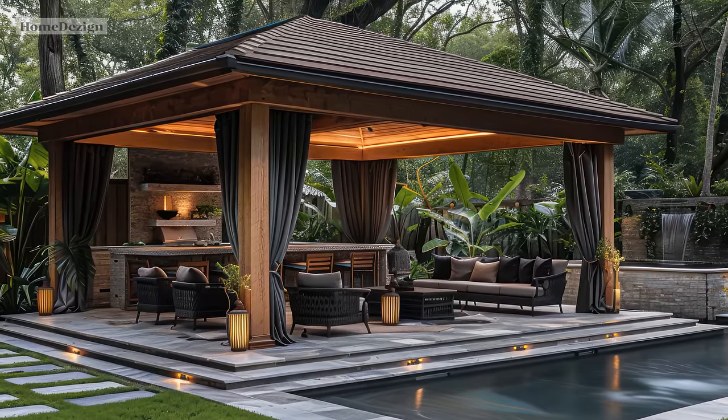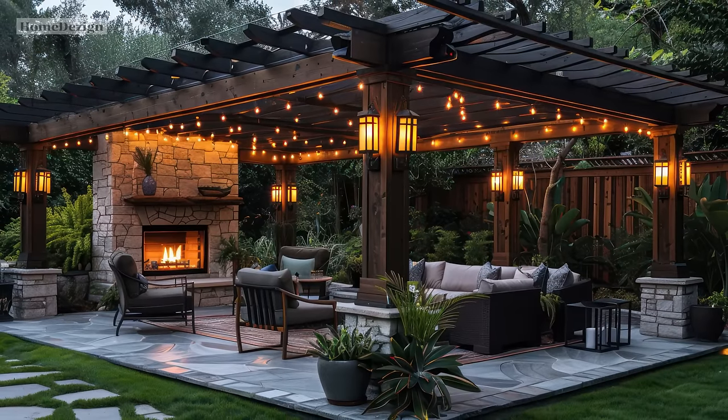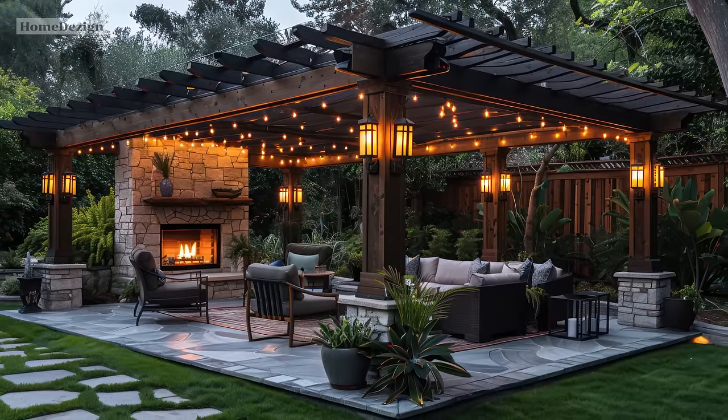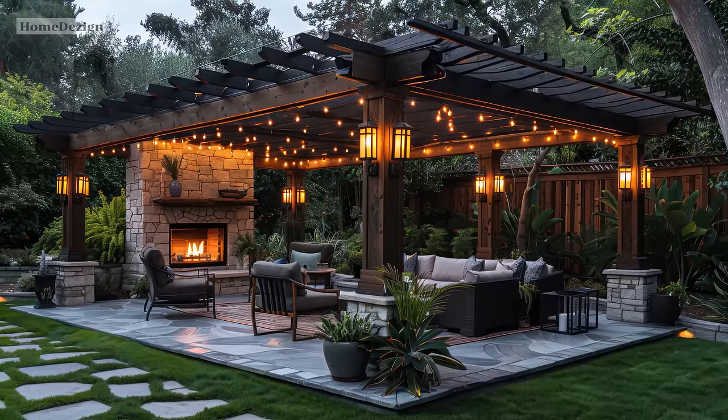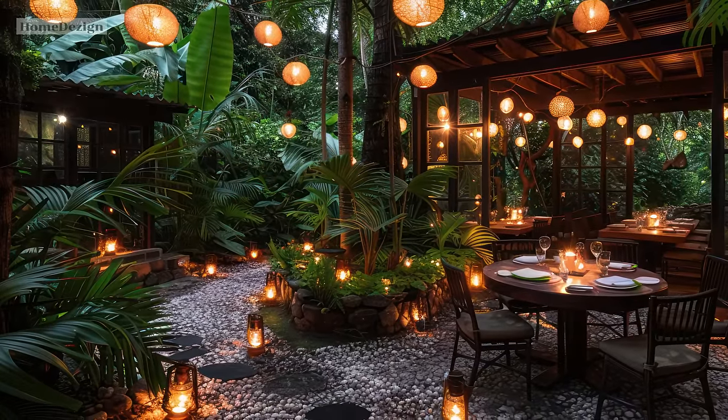To accentuate its captivating allure and extend the hours of enjoyment well into the evening, it's essential to infuse the space with soft, inviting lighting that enhances the ambience and sets the perfect mood for intimate gatherings or romantic dinners under the stars.